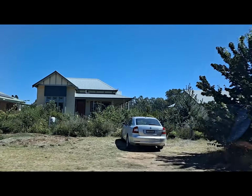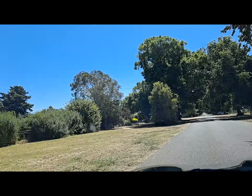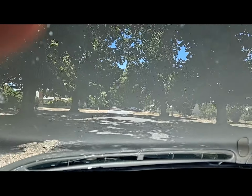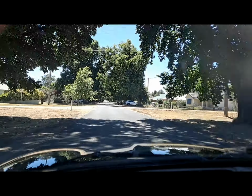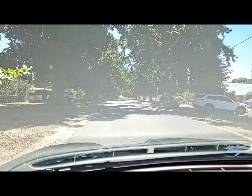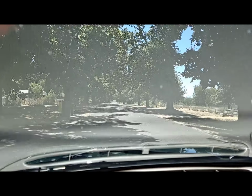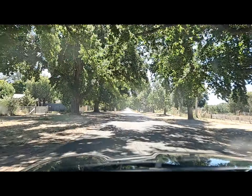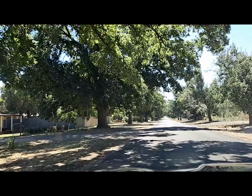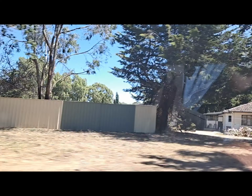Plenty of older style houses, but well kept older style houses too. Big blocks of land too. Nice trees. Look how old these trees must be. This would have been like an avenue of honour, I suppose. Well, potentially, yeah. I don't see any main pipes under the trees, but okay.